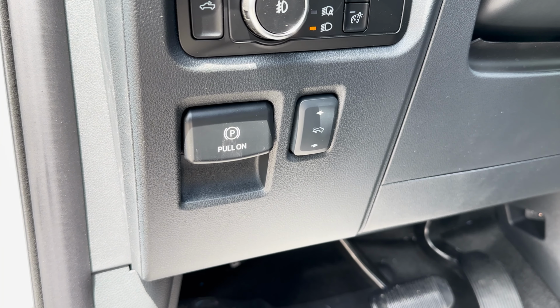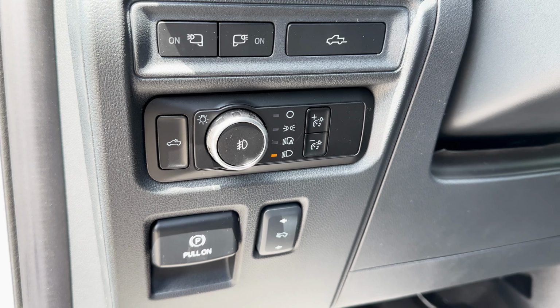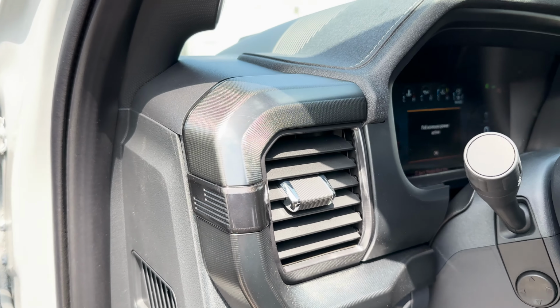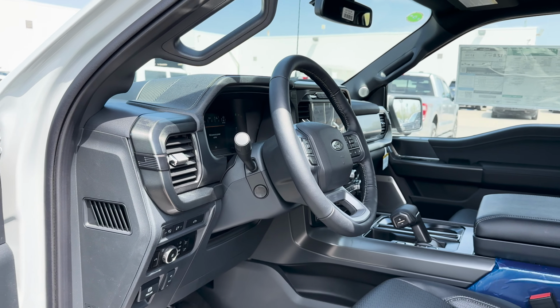Above will be the electronic parking brake, power pedal adjustments, exterior light, regular light controls, and the cluster dimmer. You've also got the side mirror lights and the tailgate button up here. Even around the vent here, you do have this nice texture trim with the US flag. And the steering wheel is power adjustable.